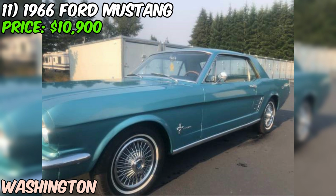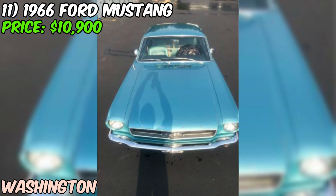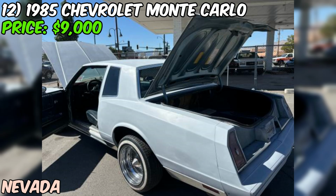With its straight-six engine, manual transmission, and pony interior, it's a real throwback to the golden age of American muscle cars. Don't miss out on the chance to own a piece of automotive history that's sure to turn heads wherever you go.